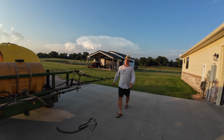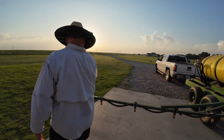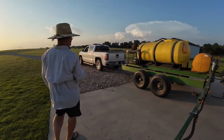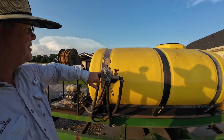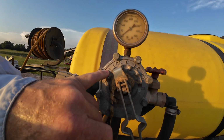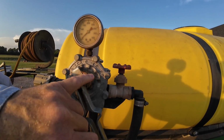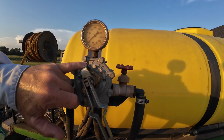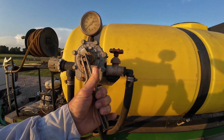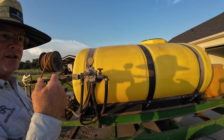Not that I know a bunch about the valve other than what Kevin just told me a few minutes ago, but the way this is set up, we could spray left, right, left, center, right, center boom. So there's a lot of different settings here, and we're set up with left, center, and right.